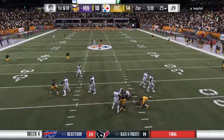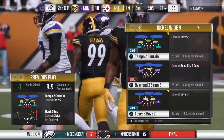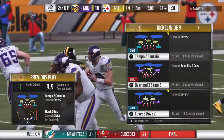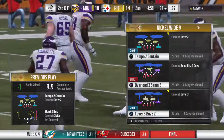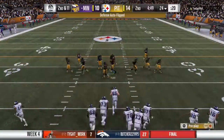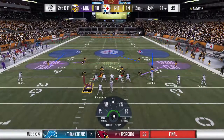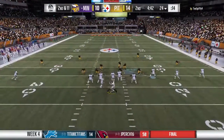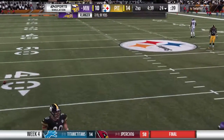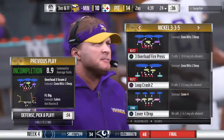3 points. Pressure comes, and the Steelers take him down. Andrew Billings able to collapse the pocket and drop it for a loss of a yard. The sack cost him only a yard. It's 2nd and 11. Detroit! Now they'll throw here out of the gun. Throwing middle, but it's incomplete. Albert Wilson, the intended receiver there. And that'll make it 3rd down.